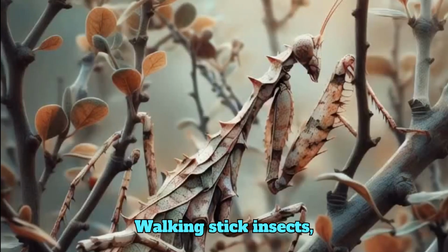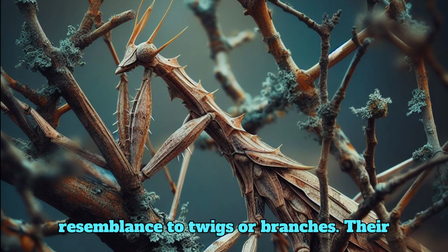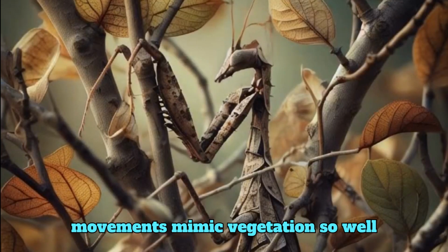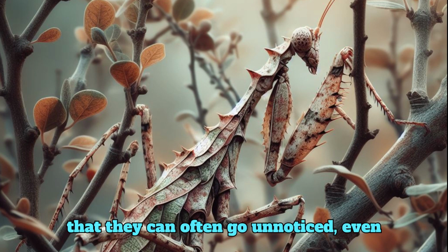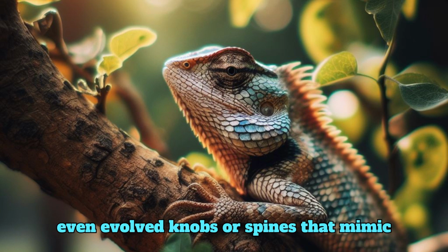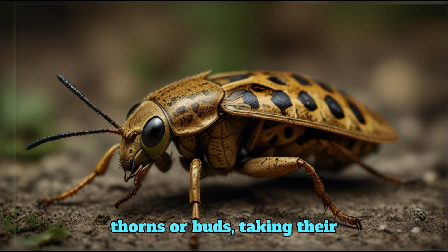Then there are the walking stick insects, elongated creatures that bear an uncanny resemblance to twigs or branches. Their cylindrical bodies and slow, swaying movements mimic vegetation so well that they can often go unnoticed even when in plain sight. Some species have even evolved knobs or spines that mimic thorns or buds, taking their camouflage to the next level.